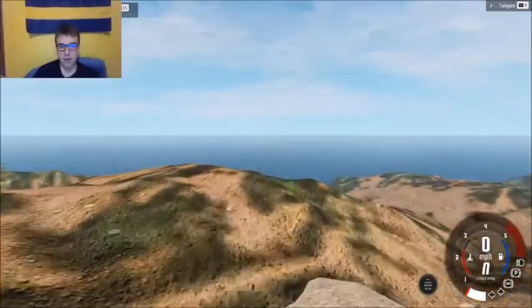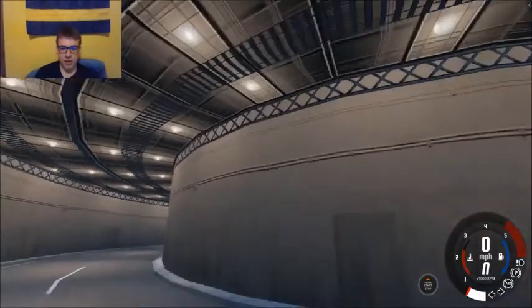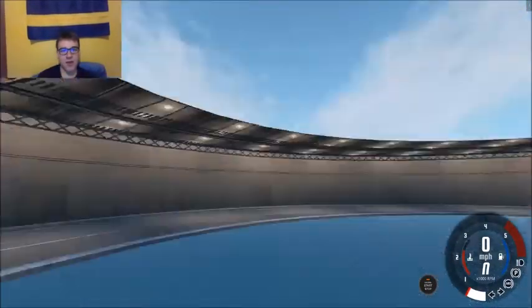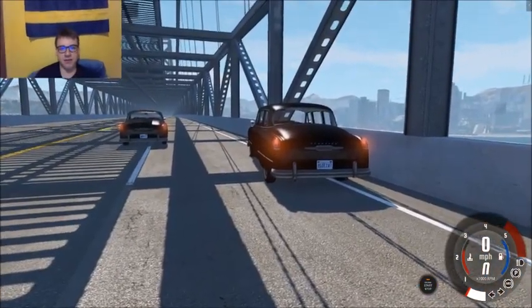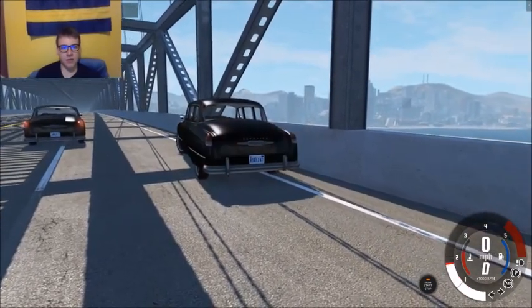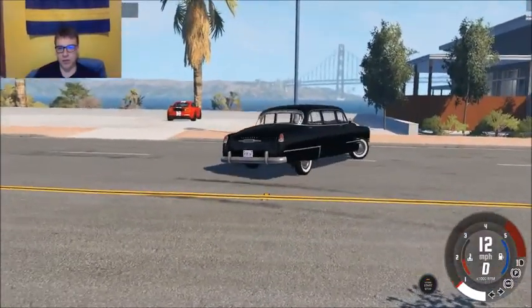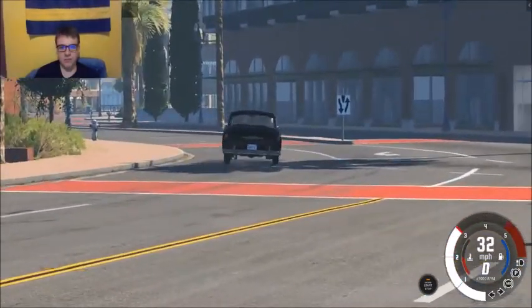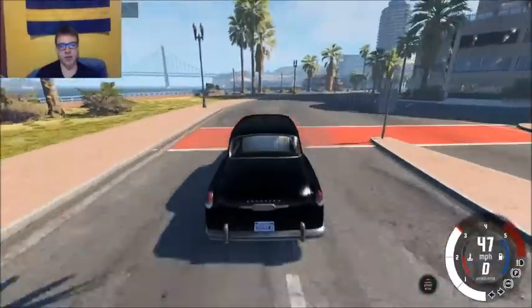Oh yeah, that's right. The tunnel loops right here. It basically just makes a big giant circle and loops back. Okay, so here's what I will do. This is what we're gonna do. We're gonna drive all the way back, and we're gonna drive on this spot. There's nobody here, so there's no traffic anyways.